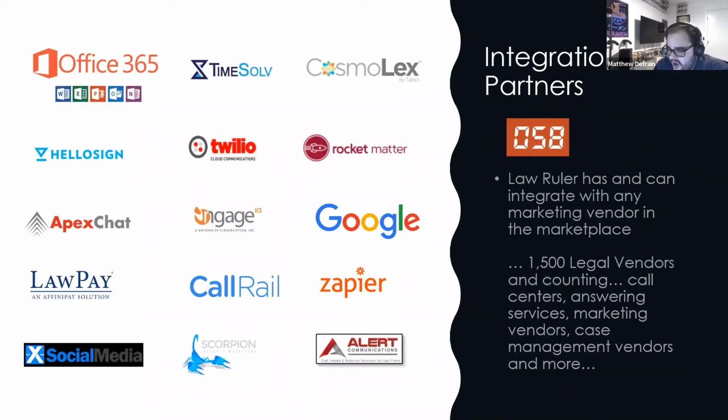The first step is getting all of those leads into Law Ruler. That is all done through the open API. We can work with things that can go through an API. If they don't have an API, they just have emails, we can convert the emails to an API format using tools like mail parsing. So there's always a way to get things inside of Law Ruler to start off that simple and seamless process.